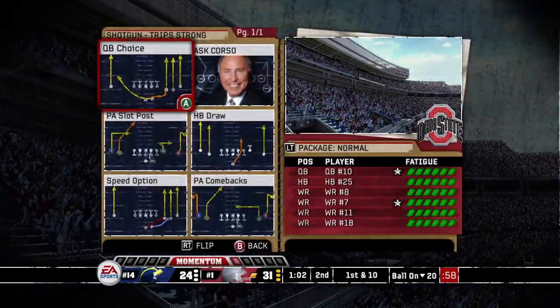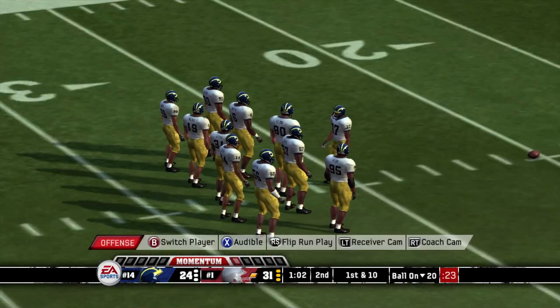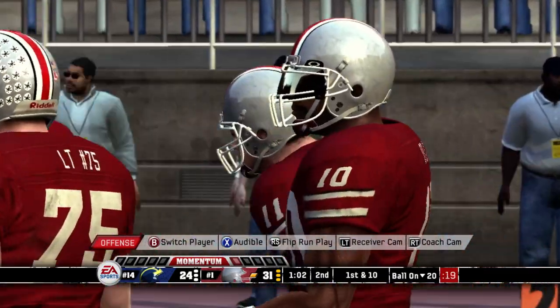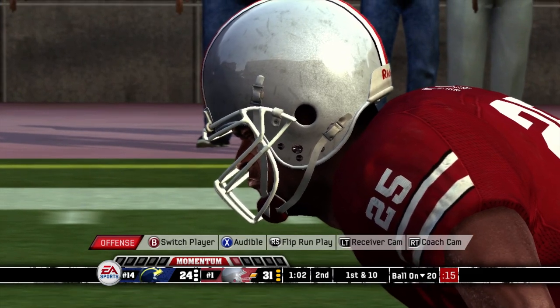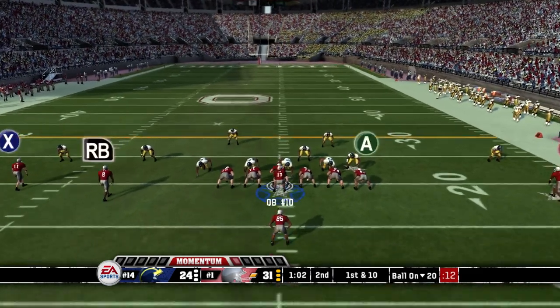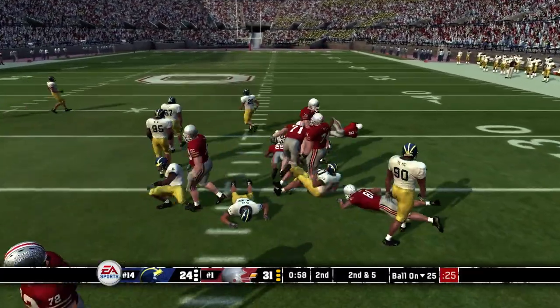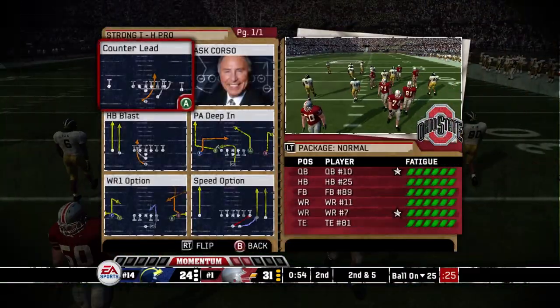Michigan will use their final timeout. First down, 10 yards to go. Ball on the 20-yard line. Number 10 with three wide receivers. On the ground with the tailback. He's taken down at the 25. The halfback picks up maybe 5 yards on the draw play.